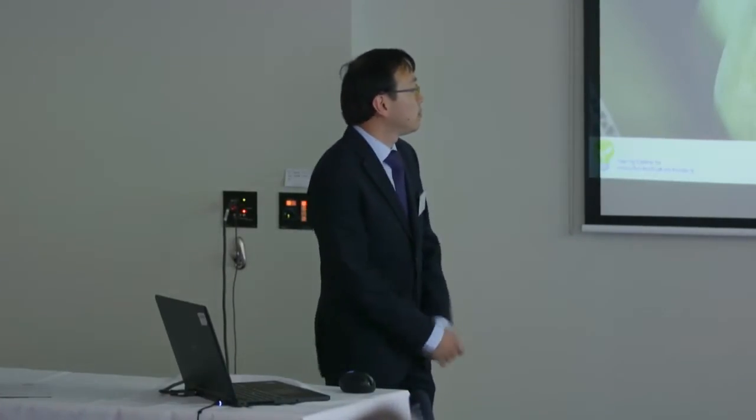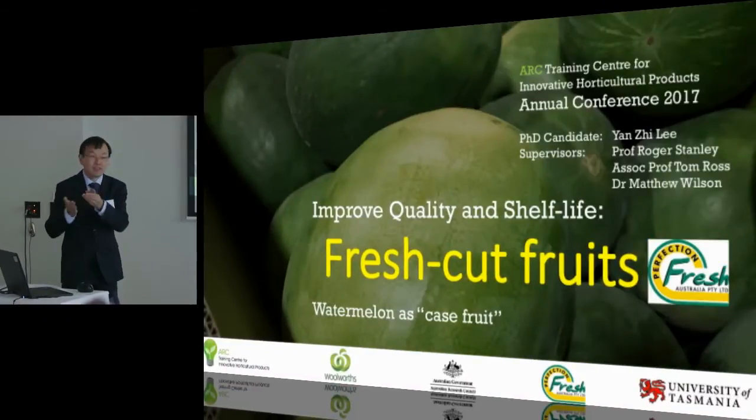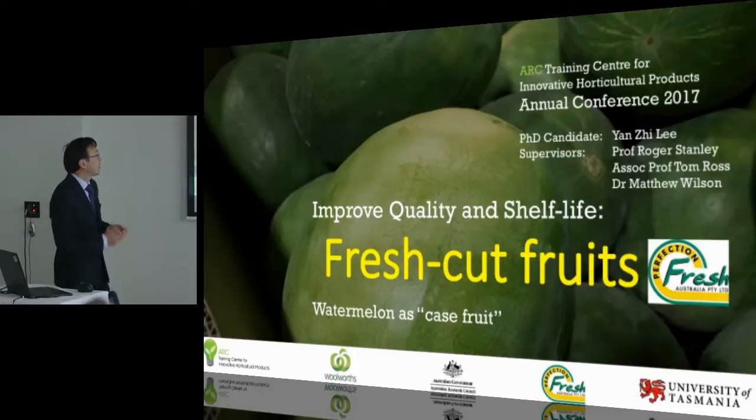I'm doing the improving quality and shelf life of fresh cut fruits, with industry partner Perfection Fresh and Woolworths. That's the laser.